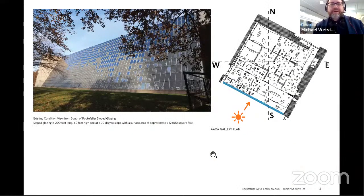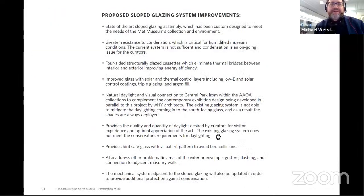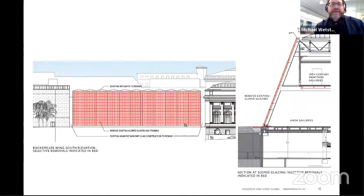So the curtain wall, 200 feet long, 60 feet tall, will be replaced in conjunction and will be designed in conjunction with the renovations of these galleries.